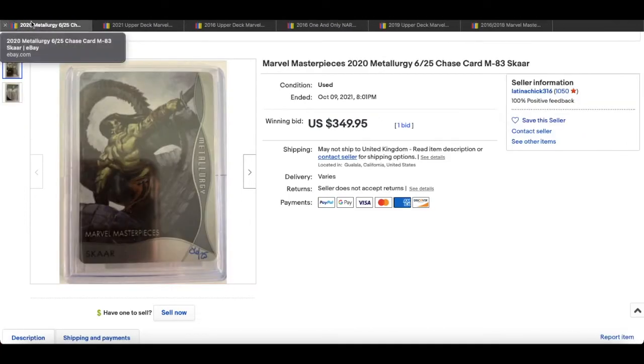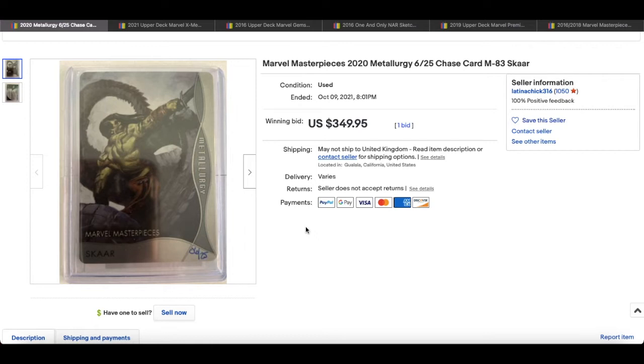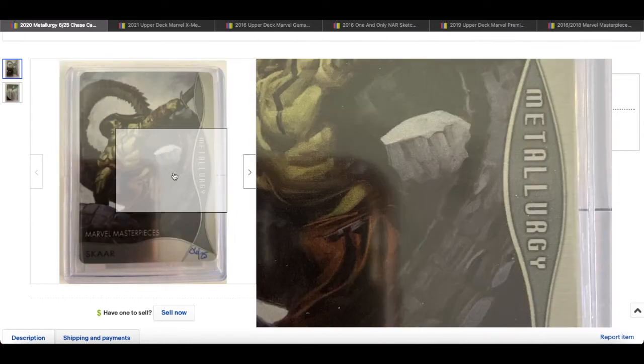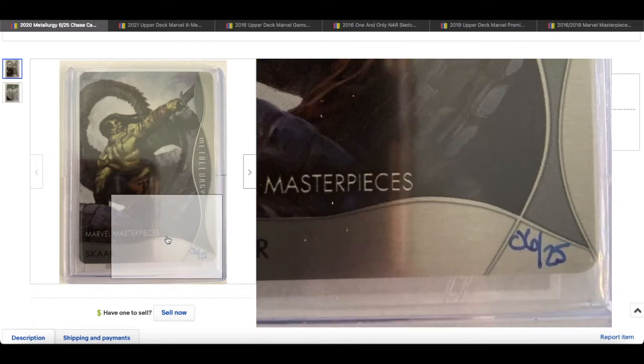In at number 6, this is interesting. I've definitely seen a lot of these, and I'm going to butcher it, I can't say it properly, but Metallurgy. These are one of the chase cards. To give you some context, there are 90 of these cards in the Metallurgy from the 2020 Masterpieces set, and they are numbered to 25. You can see they look like a printing plate. Well, you could call it a printing plate. I don't know. It's metal.